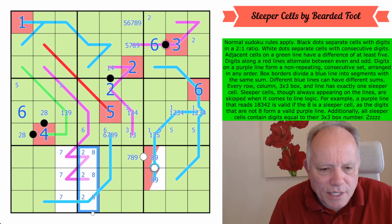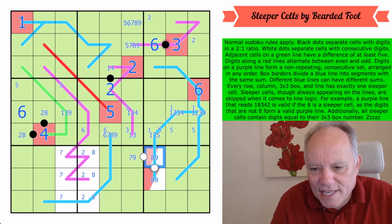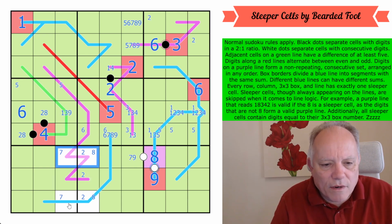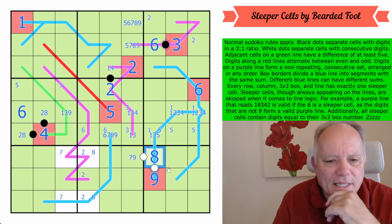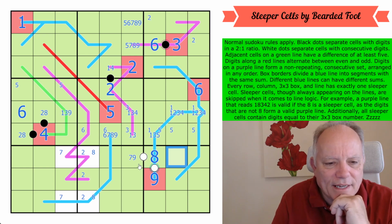That's getting interesting. There's an 8 in one of those, so that can't be 8. So that's odd, and this is even, and is 8, and is not the sleeper. And this is the sleeper, and is 9. And these are not sleepers, and therefore that's not 7, and that one's not 8. So we've got a sort of X-wing on the last 2 sleepers there. How did I colour that purple? Misclick. Now, has that done... That hasn't done anything else, I don't imagine.